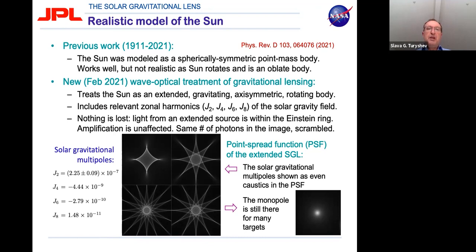We now have full capture of the extent of the sun, including all the zonal harmonics, J2, J4, J6, J8. And so these are wonderful caustics that are formed in the PSF of the extended sun. We used to deal only with the monopole, which is shown on the right, with the monopole caustic shown on the bottom of this page. Now we deal with all of those wonderful caustics. This is the quadrupole, this is J4, J6, J8. And realistically, for the sun, only J2 is most important. It's the largest, 10 to the minus 7 in unitless units. Essentially, this is what we need to deal with.